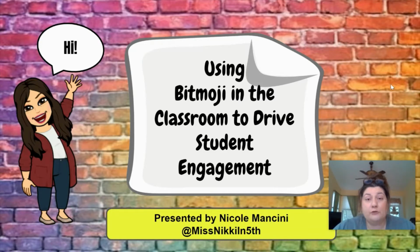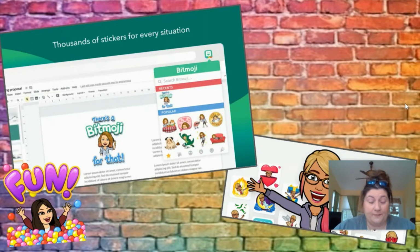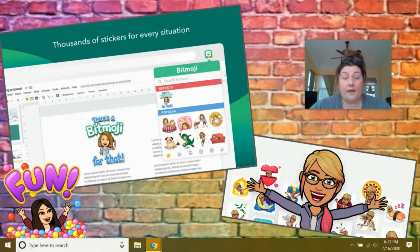So if you do not know what Bitmoji is, let's start there. A Bitmoji is basically a sticker that is digital, and you can use it on essentially anything. If you have an iPhone, for example, there is a Bitmoji app. If you're using Android, I believe there's also a Bitmoji app. For desktop users, laptop users, there are a couple of options, actually.